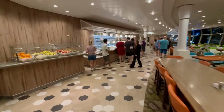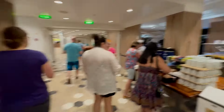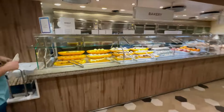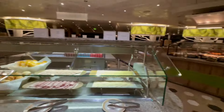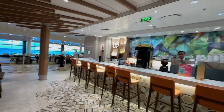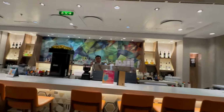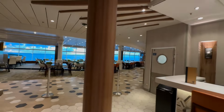Finally got into the Windjammer buffet for breakfast, and I was impressed with it. It was actually a pretty decent selection for breakfast, with hot stuff and cold stuff, lots of fruit, hot cereals, cold cereals, eggs. They had a carving station even for breakfast, plus pre-made omelets and an omelet station. It was always pretty busy because it was really your only place for breakfast, except on one or two, I think the sea days, they had breakfast in the regular main dining area.